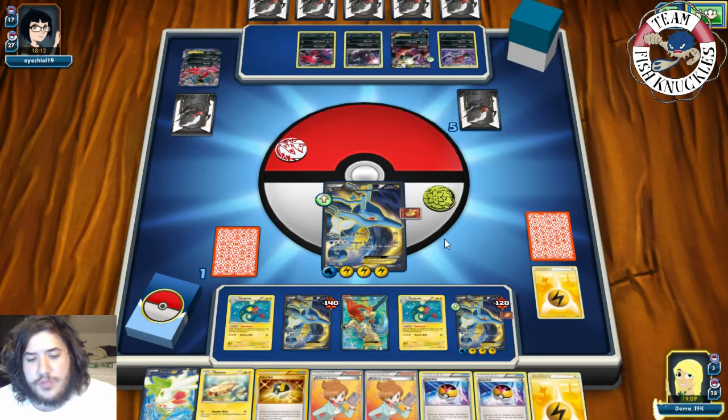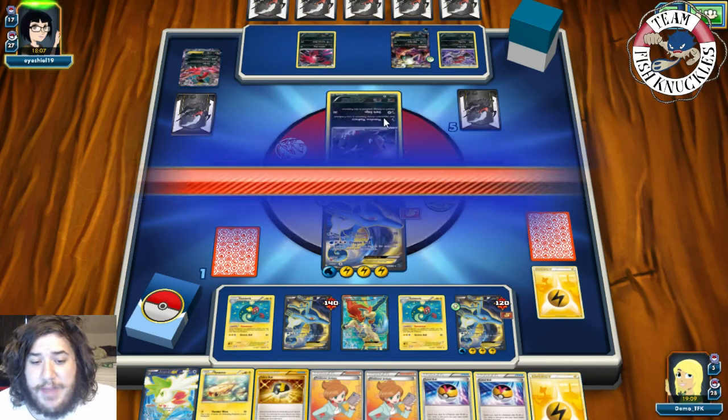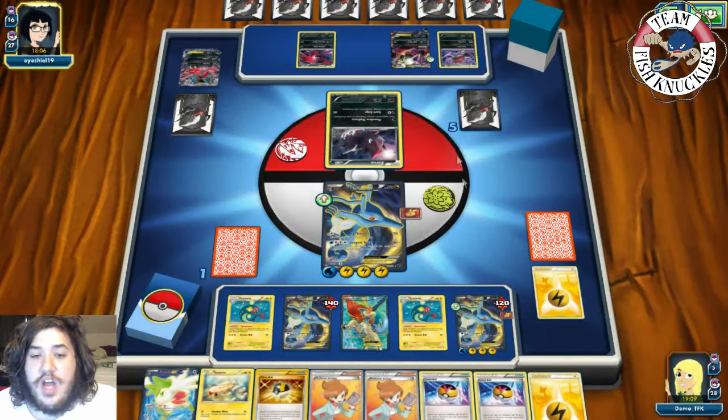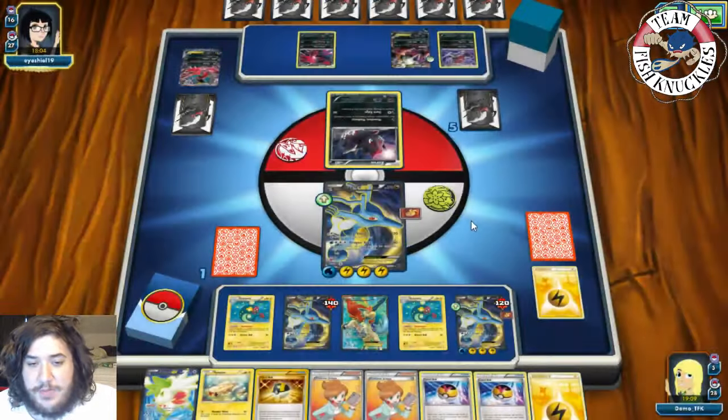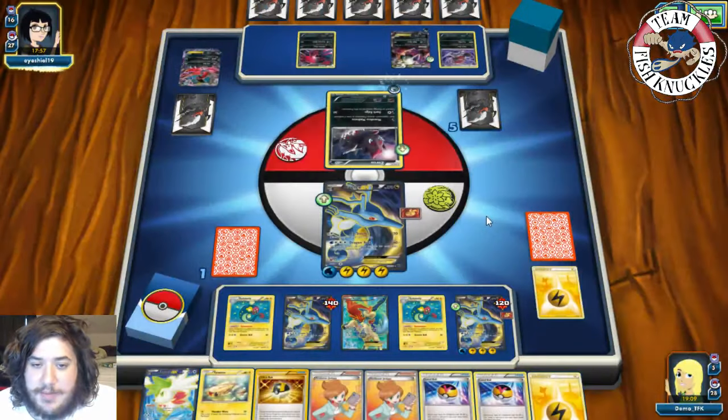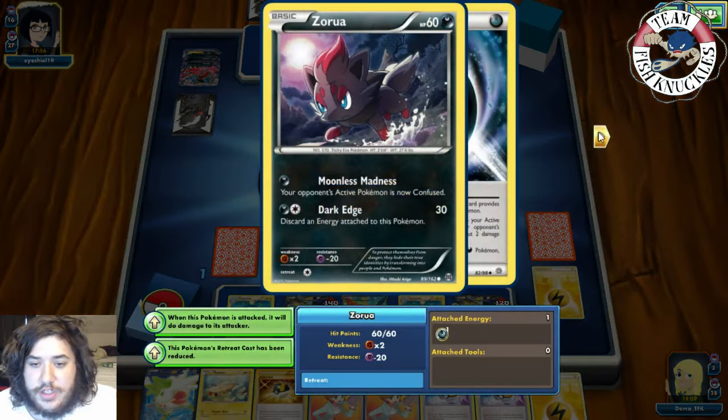But what we can do next turn, if they somehow knock us out, maybe get the Mind Jack Zoroark off. We can power up this guy. We're pretty much good to go. Unless they send this guy, attach a Fighting Gong Belt, give it 220 HP. We can pretty much knock it out with this guy. I'm not too scared. There's a special... what does that card do?